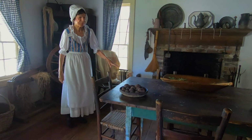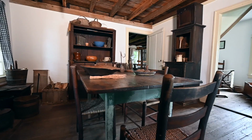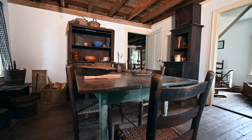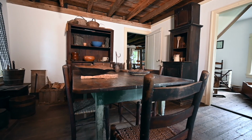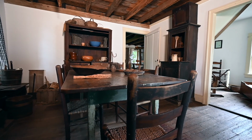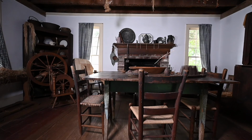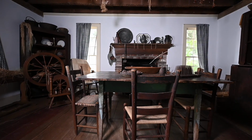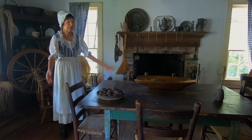I'd like you just to notice the table here. It's called a hog-killing table, if you can believe that. That was supposed to have been used for that, but who knows. This is where the family would sit and have their meals. You can see we have the chairs with the basket seats here. Not very posh, just very nice, I think, for people to come around the table.